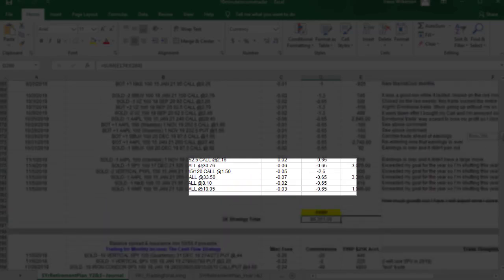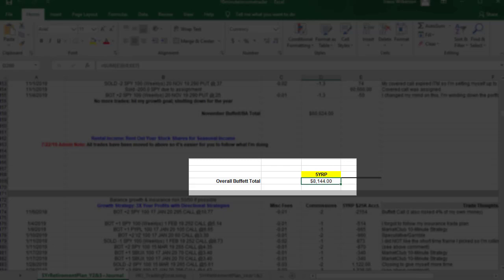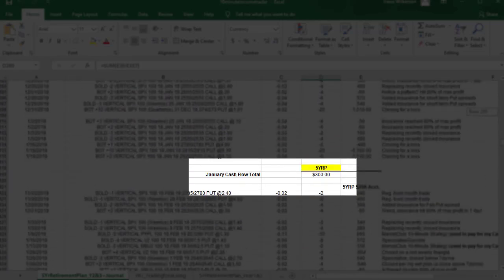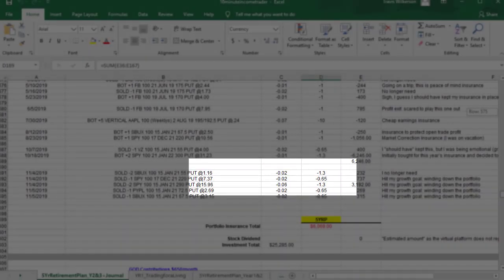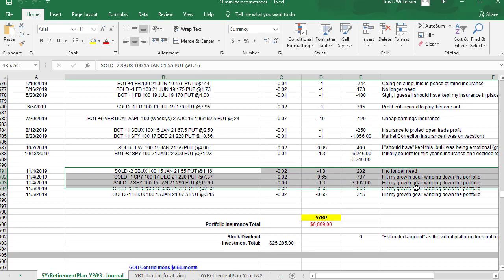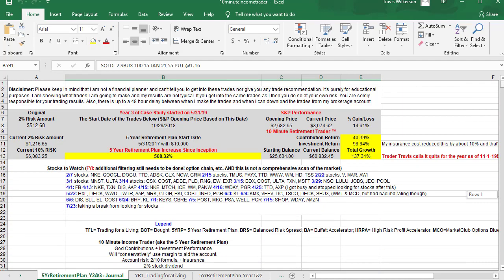I diversify my approach with different strategies. And then the Buffett strategy, $8,000 on that particular strategy. So all of that had paid for my stock market insurance for the year. And then when I didn't need it, I started selling back that insurance. It was already factored into my performance, but it's like getting a $4,000 rebate back. $4,000, when your starting balance on an account was 25 grand, bumps up your percentage a lot. So that bumped me up a tad bit, and that's why I wound up being so high.